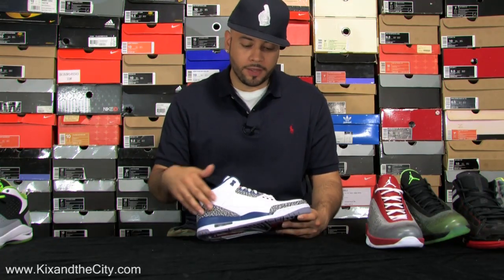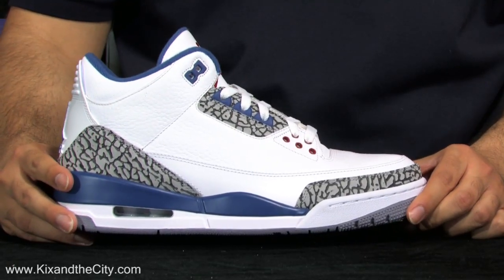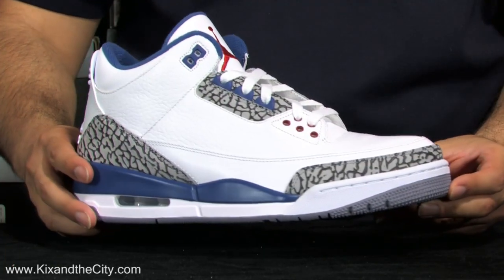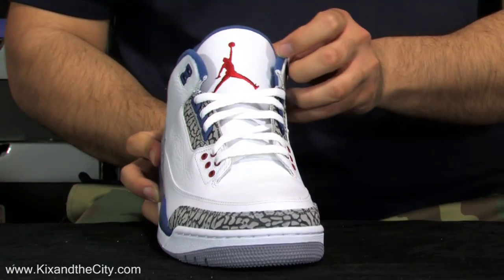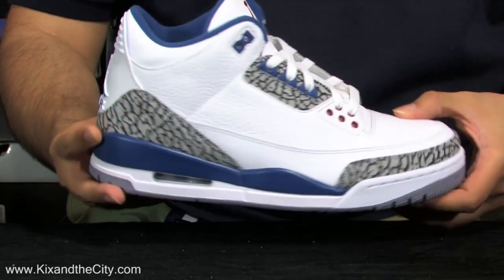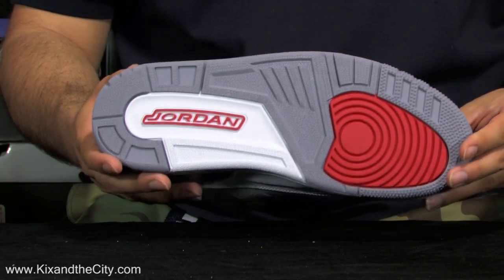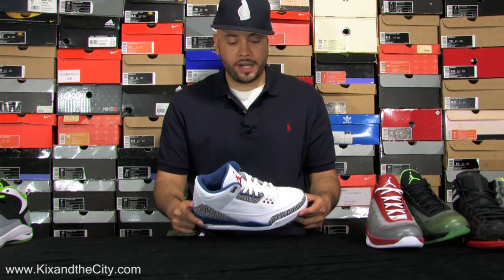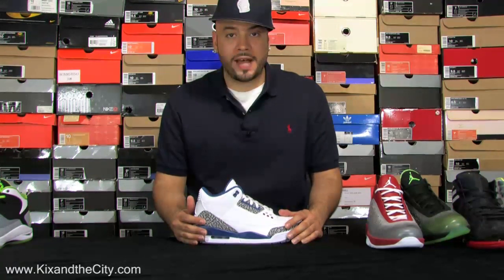Classic sneaker, you know what it looks like already though. White leather upper, elephant print right here in the eyelets, which the True Blue is known for. Elephant print around the toe, elephant print around the heel, and it's that classic cement gray colored elephant print, so no funny stuff. Nothing's been really changed. Red on the Jumpman, red in the eyelets, and that Air Jordan 3 outsole, which y'all know, red, gray, and white. Classic sneaker, can't go wrong with it. I'm sure everyone already has it on their cop list and been waiting for the countdown for these to drop, so it is back. That is it for the KATC Sneaker Spot for June 2011.